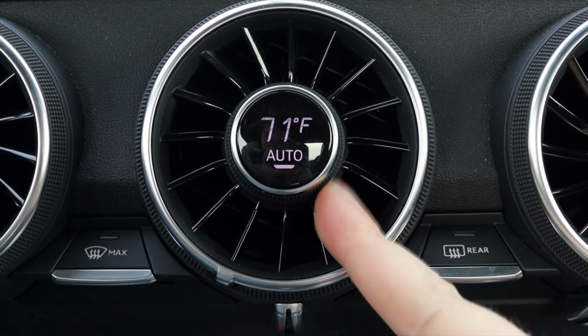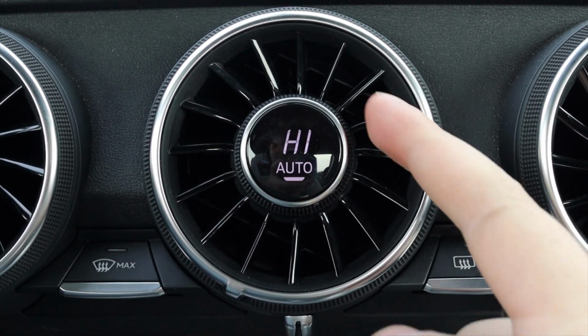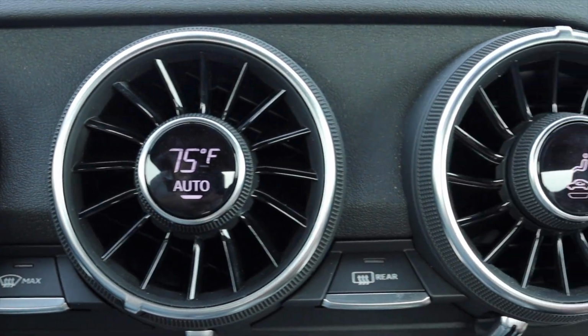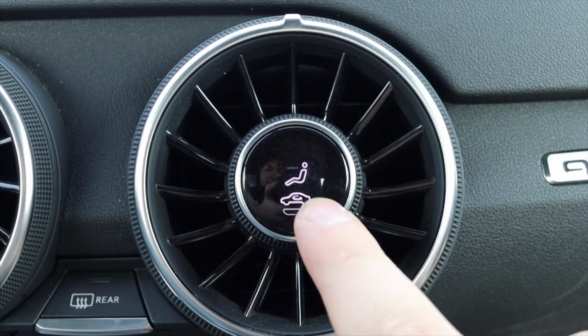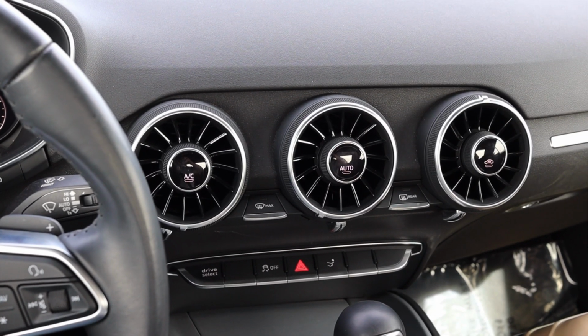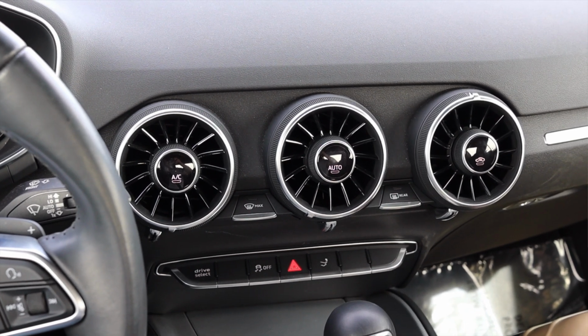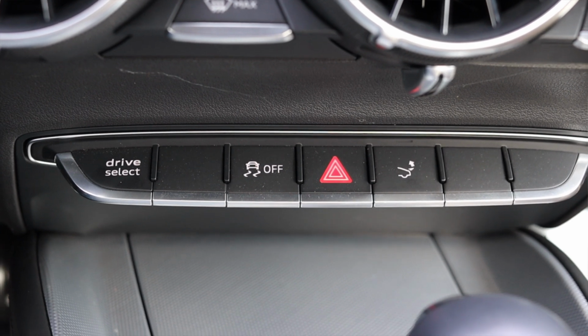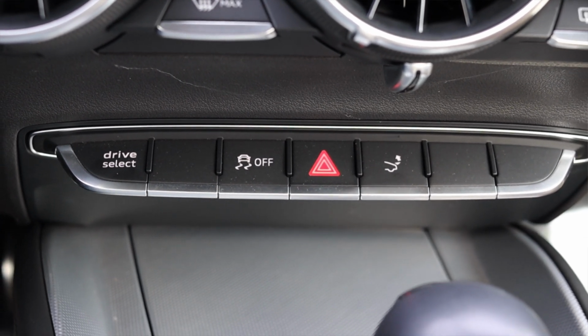Surprisingly, I don't actually have dual zone climate, which is something I would have liked to have seen, but not the end of the world. But because the gauges work as your infotainment, there is no center infotainment screen. Nothing at all. Down below the climate controls, I have my drive mode select, traction control on and off, hazard switch, and my wing. So first of all, let's talk about the drive mode select.